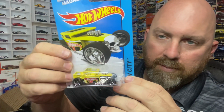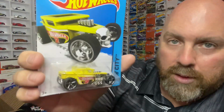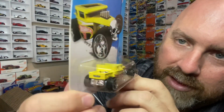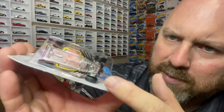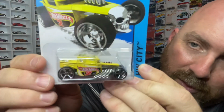What do we have? That is no words. Oh my gosh, look at that, guys. Look at that bone shaker. That is so cool. I think that has a metal base. That looks like it has a metal base. I wonder if this is metal base, metal body. Oh man. That is so cool.